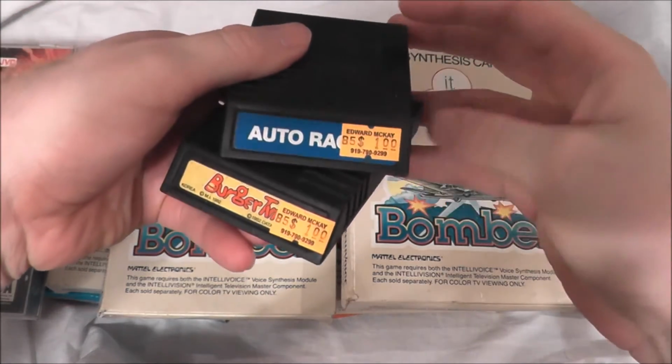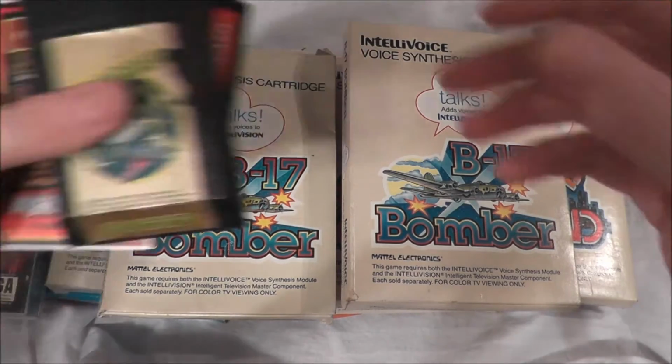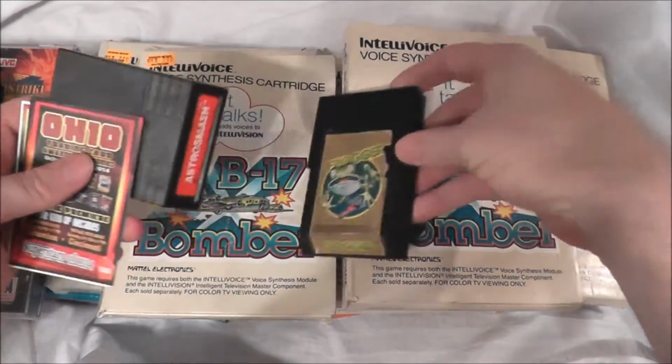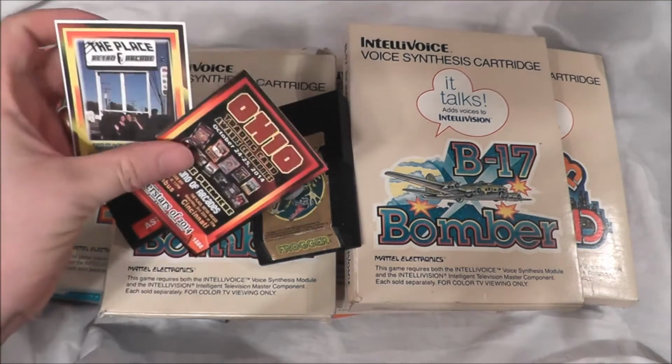How about Auto Racing or Burger Time for the Intellivision? Burger Time is a great game. I highly recommend it. Frogger for the Intellivision. Like I said, lots of Intellivision. Astro Smash. Got some promotional cards here for something.